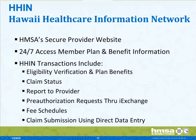Participating providers may access HHIN, Hawaii Healthcare Information Network, at no charge to receive information on member eligibility, benefit detail, and claim status. This secure website gives participating providers timely, on-demand information. On the contact list, we include numbers for HHIN outreach to request initial HHIN access or training. We also have our HIN help desk for HIN technical assistance.